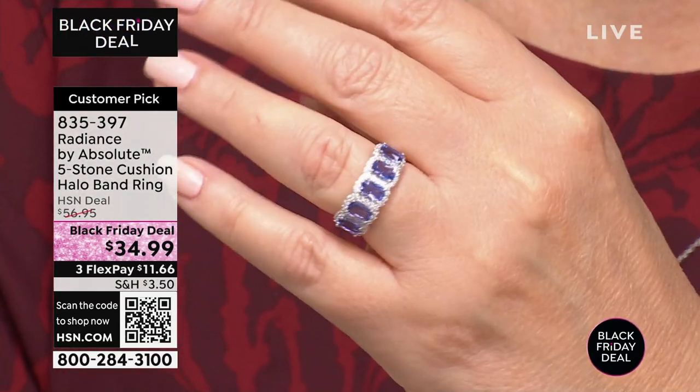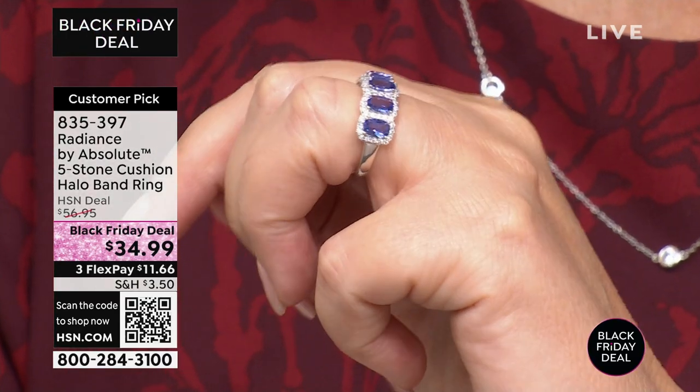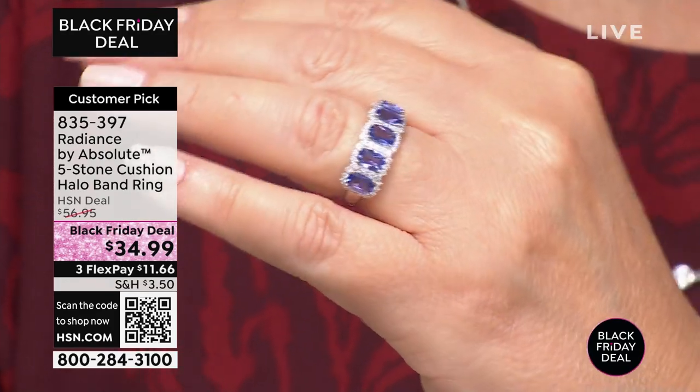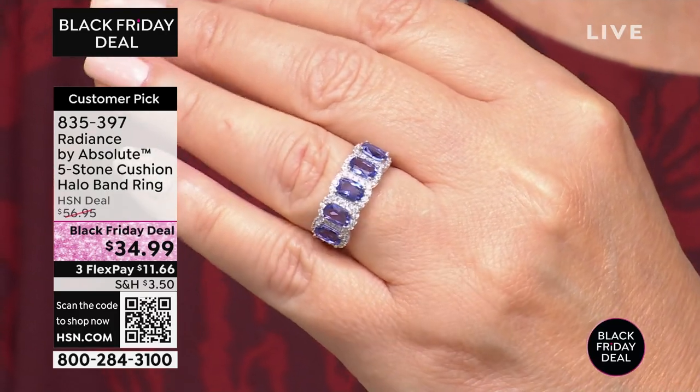Look at the cut of the stones, the beautiful surround, and that's an Absolute, that's Radiance surround. That's why they look so much like diamonds. The stones are stunning. There's 90 left.